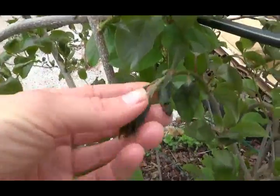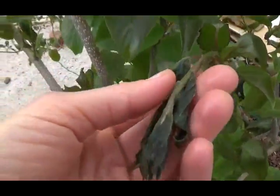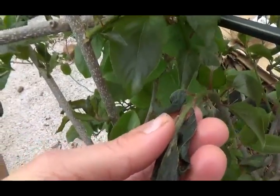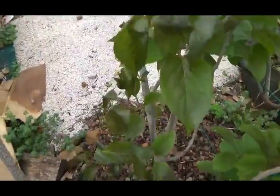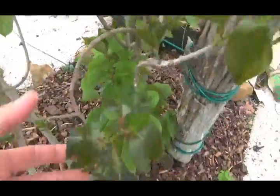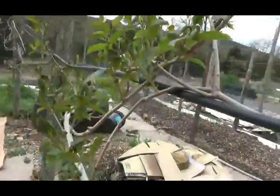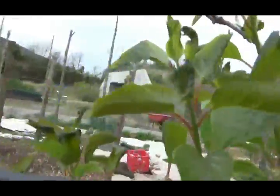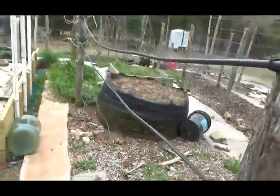Whoa, whoa, whoa. Kiwi did not like the 32 degrees last night. Oh goodness. It didn't hurt all of it, though. It looks like it maybe hurt the little leaves, the new leaves that have just come out. Yeah, we woke up to frost on the ground this morning. So I'm very glad I have not yet got the tomatoes and peppers out, but they're coming. They're going to be transplanted today because they have to be.